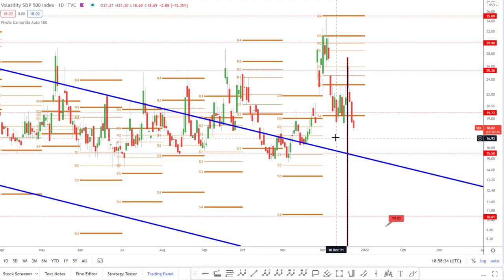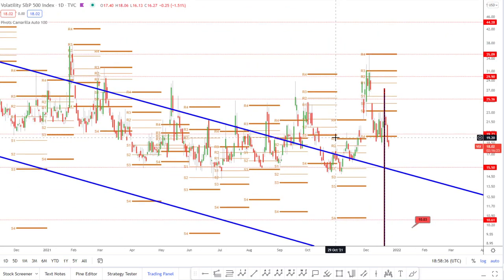That's not to say that this pandemic is over, and it's not to say that we shouldn't still have caution, but I'm just saying amongst investors there may be an element of bullish sentiment that could send the stock markets surging once more. Okay, so that's just looking at it from the VIX point of view.